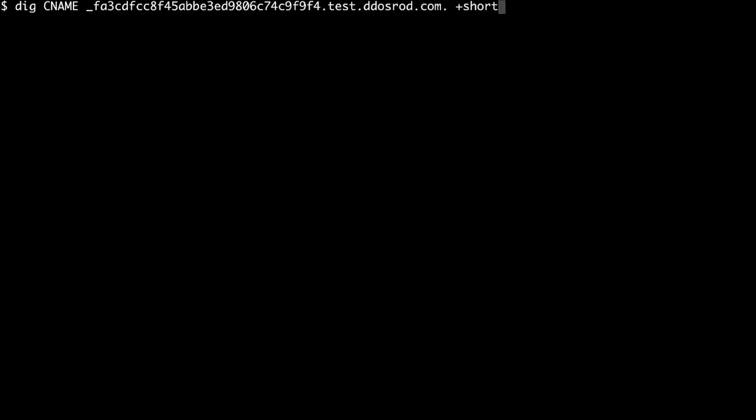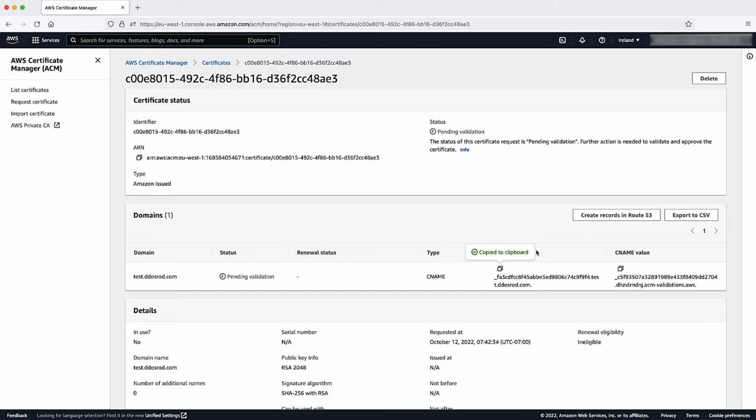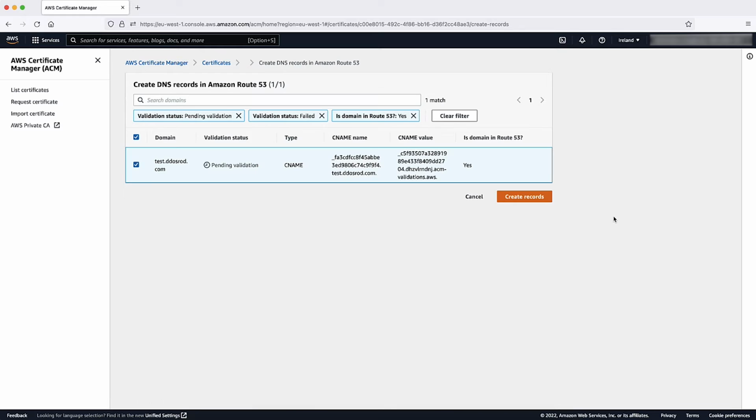Open a command prompt and query the CNAME record copied like this. We can see that the CNAME record is not resolved. Navigate back to the certificate under ACM and then select Create Records in Route 53.